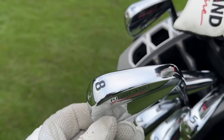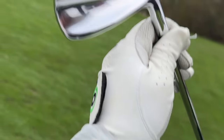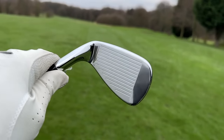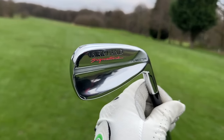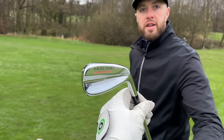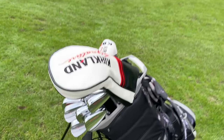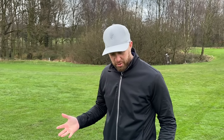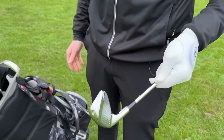I'm going to go with the 8-iron, actually, and I'll be amazed to see, because these are designed to be quite forgiving, as you can tell, looking at them. But I want to see just how versatile they are as well, because I'm not sure what market these are for. They're not going to be for the scratch golfer, are they? They're not going to be for the established golfer. Honestly, you've read my mind. I was just looking at the club and thinking, who are they actually aiming this club at?